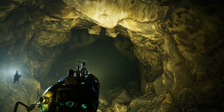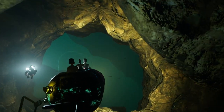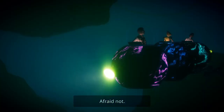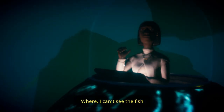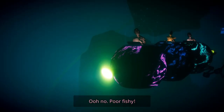Oh no, what if the Fedora is gone? Oh, okay. The new submarine. Oh, that was nice. Do we have any more tapes? Afraid not. So let's play spot the fish. Oh, look at that one. Oh, where? Harold, watch out! Where? I can't see the fish. Oh no. Poor fishy.